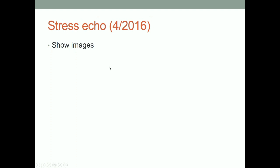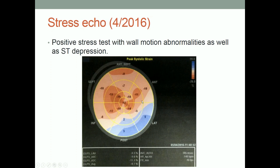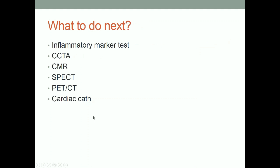We have stress echo, and we're going to skip the stress echo, but the stress echo had some wall motion abnormality in the inferior wall that seemed to get worse, and it looked like several areas, just like the MRI. There were several wall motion areas. This is basically what we're looking at, the peak strain. We can see the strain has some abnormalities here and all the way around. Normal peak strain is usually like -21, and we've even got some plus numbers here. So something going on with this heart.